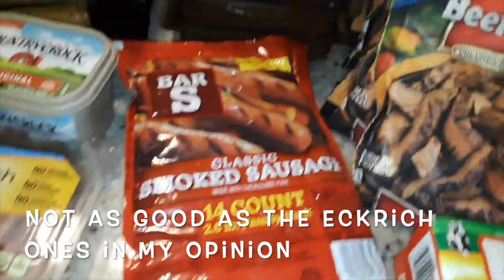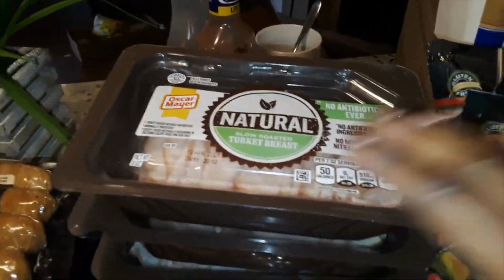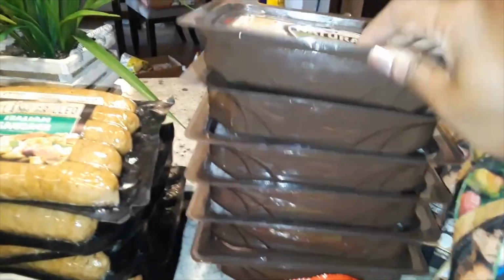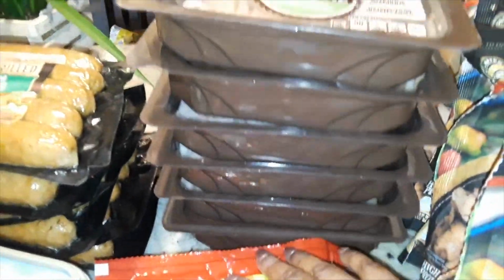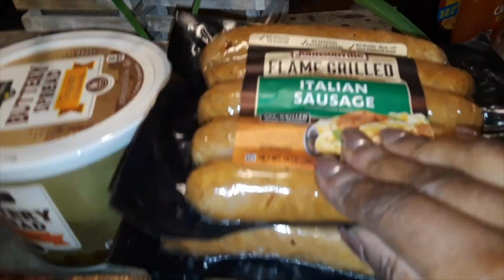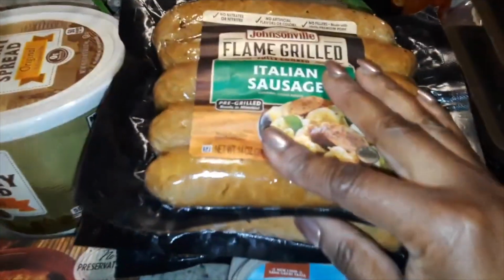But yeah, that's funny. We have some Oscar Mayer all natural slow roasted turkey breast. 1, 2, 3, 4, 5, 6. 6 of these all together. We have some flame grilled Johnsonville Italian sausage. These are, okay, it says already pre-grilled. That's interesting.